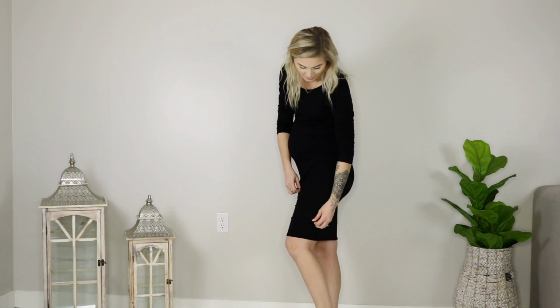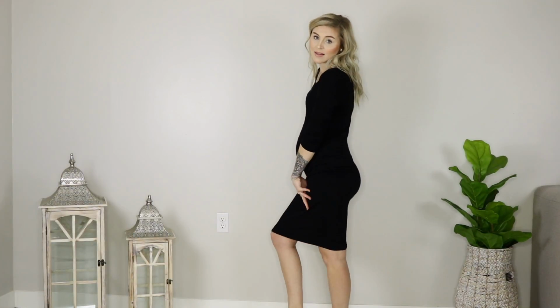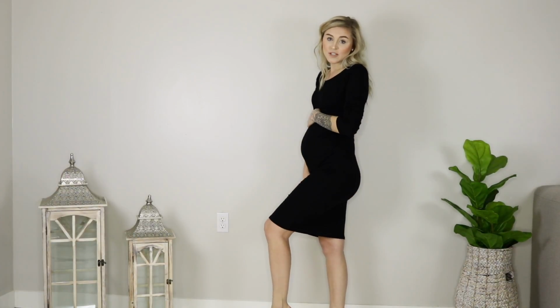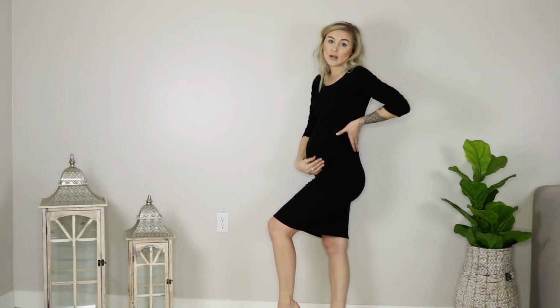It is a little bit see-through, not nearly as bad as some of the other ones, but it still has that little bit of see-through to it. The top of this one is super nice. I like how it covers up top. I feel like it is very modest and it covers everything going on up top, and it's not too low or too crazy or anything. So I do like the top of this one. I think that the length is super cute. I think this one is super adorable for just a plain everyday maternity dress.